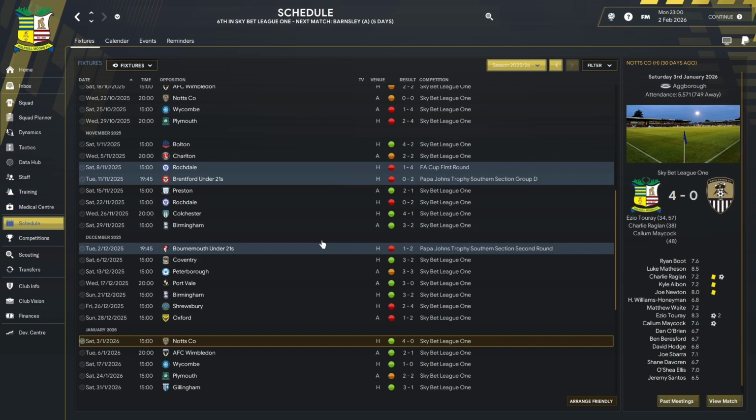Then conceded 4 against Rochdale in the FA Cup. We lost 2-0 to Brentford under-21s before winning 2-1 against Preston. We then lost to Rochdale, won 2 games back-to-back, beating Colchester 4-1 and Birmingham 3-2 in an exciting game. Conceded 2 against Bournemouth as we went out of the Papa John's Southern section second round in that trophy.